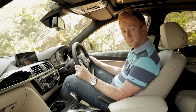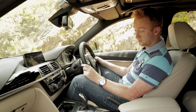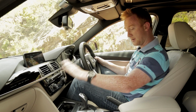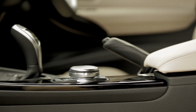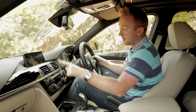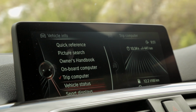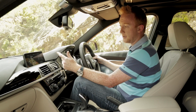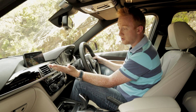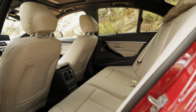The interior of the new BMW 3 Series is not too different from the outgoing model. In fact, all I can see that's new are these new chrome accents, and I've been told that there's a couple of new materials involved as well. One highlight of the BMW 3 Series interior is this infotainment system offers better resolution than that of the Jag and is crucially a lot easier to use. Perhaps that is familiarity. It's not too different from any other BMW. It's a great system and it works well.